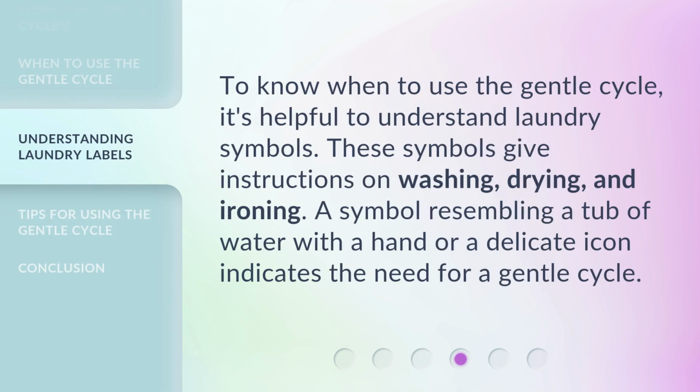To know when to use the gentle cycle, it's helpful to understand laundry symbols. These symbols give instructions on washing, drying, and ironing. A symbol resembling a tub of water with a hand or a delicate icon indicates the need for a gentle cycle.